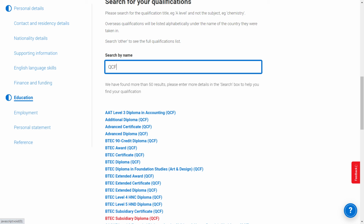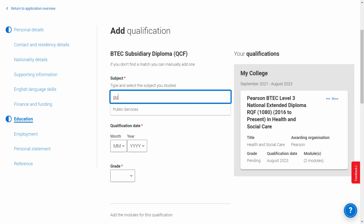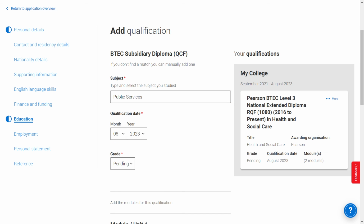I've clicked on the one that we are going to enter as it turns red when you do so and is easier for you to see. This is the BTEC Subsidiary Diploma QCF. The subject that I'm going to add is Public Services, and you will see again that it appears below the subject box once you start to type it in. Having clicked on Public Services, the name now appears in the subject box. Once more, I've indicated that this qualification is to be completed in summer 2023, and so the grade is pending.